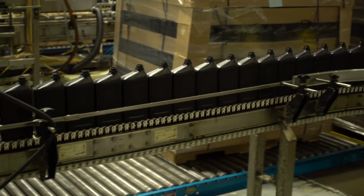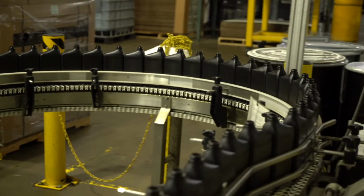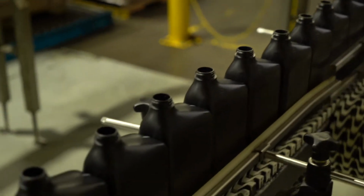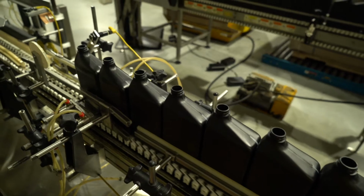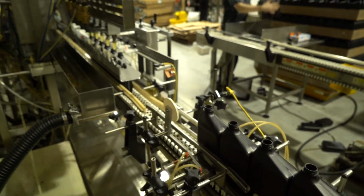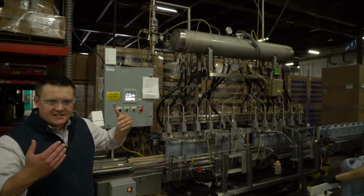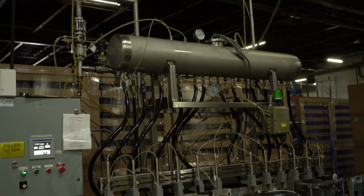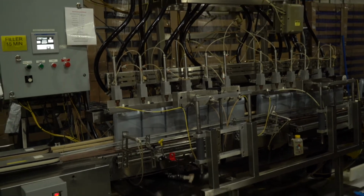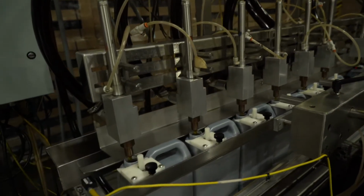Now that we've got the fluid hooked up and ready to go, take a look at two different lines that do different things. We'll start over on line one. Line one packages gallon size bottles and 2.5 gallon size bottles. Our oil comes into this tank on top of the packaging line. That allows us to get consistent flow into the bottles. The bottles are filled based on a time and pressure system. So based on a certain timer in our PLC, these valve heads stay open to get the right amount of fluid into the bottle.